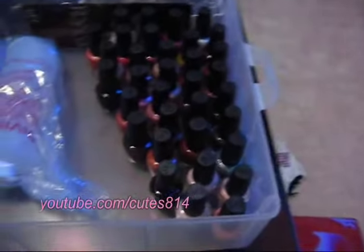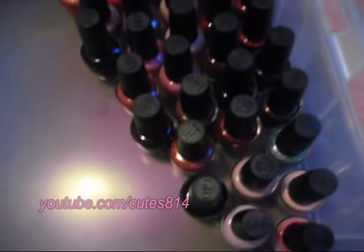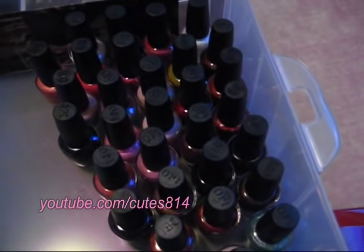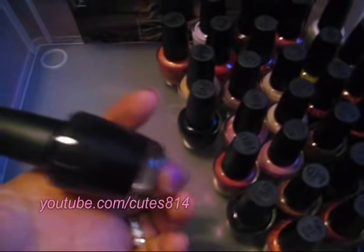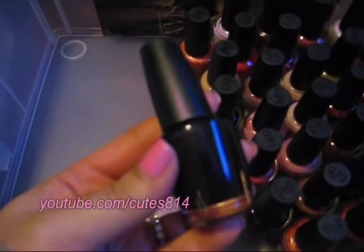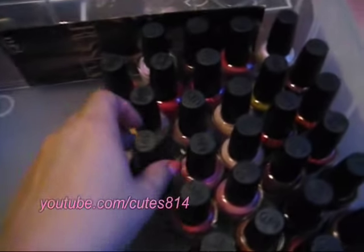So this is my OPI collection. And don't mind this, it's just a nail polish remover that I buy. So I'm gonna start showing you all the colors. You can see, this is Linkin Park After Dark, really infamous color, actually my favorite dark color of all time. It's a deep, deep purplish black, so it's really cool.